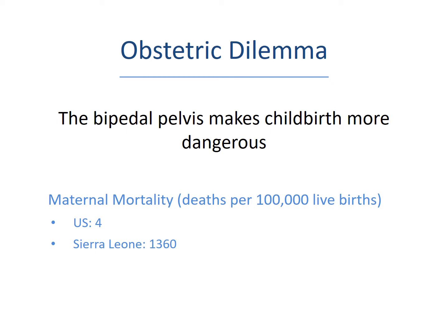And here are some international numbers. Women die in childbirth, about 4 women per 100 live births in the US. That's not the lowest in the world, but it's among the lowest. And then the highest in the world is in Sierra Leone, the country you learned about in a previous lesson.